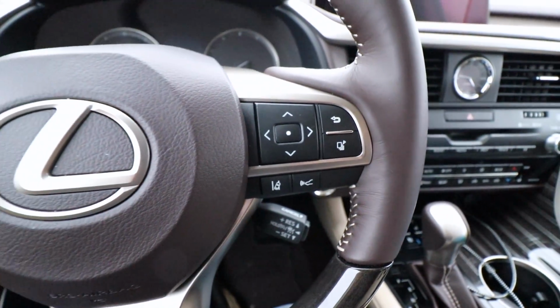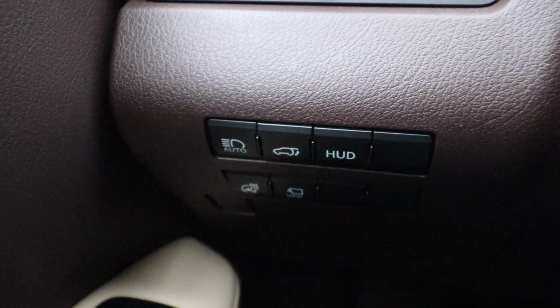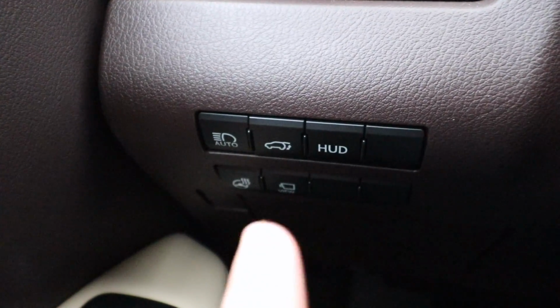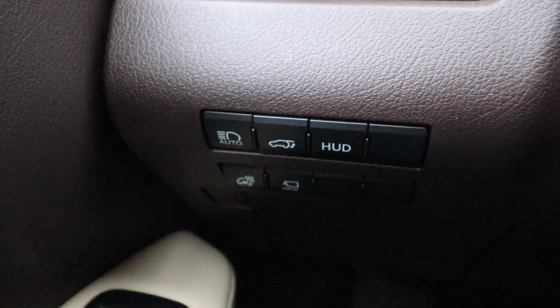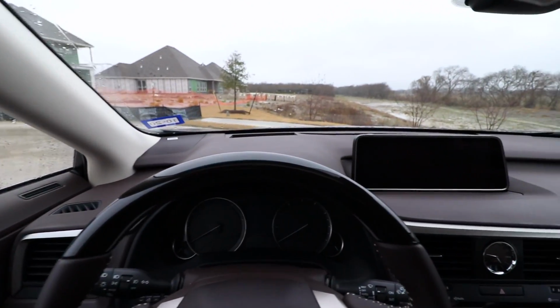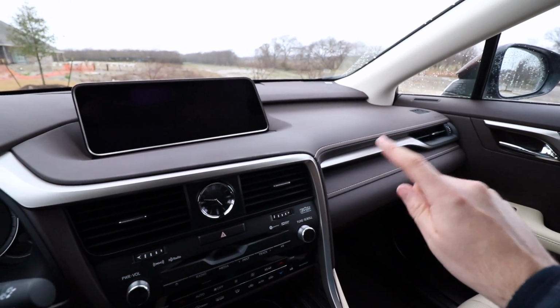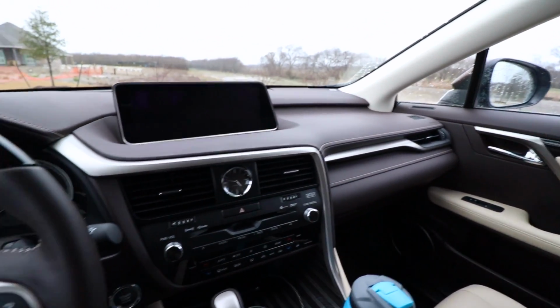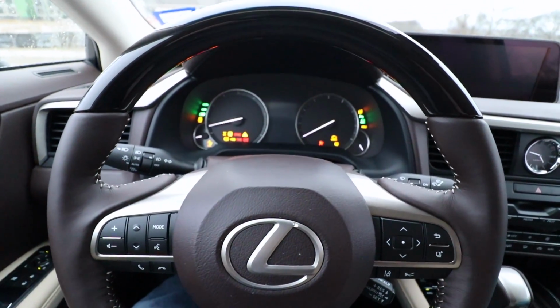Cruise control, lane keep assist, stereo controls, all that good stuff. Right over there, we've got automatic high beams. You can open up the rear door. You can control your head-up display, the heated steering wheel, and the panoramic view button that I will show you in a second. All the materials up on the dash are also of high quality. Everything feels pretty nice up there. You've even got some stitching running across there. Let's go ahead and start it up. Foot on the brake, push the button.